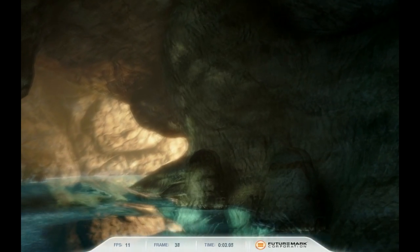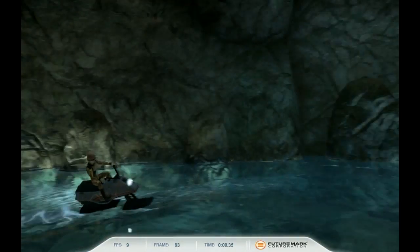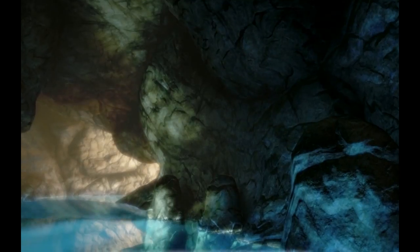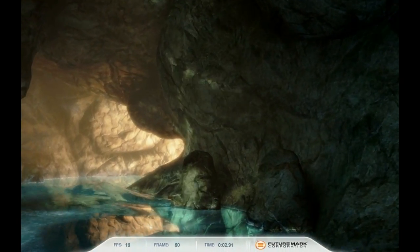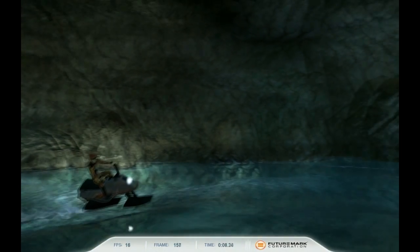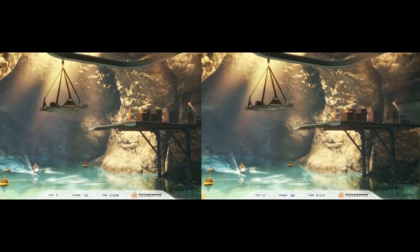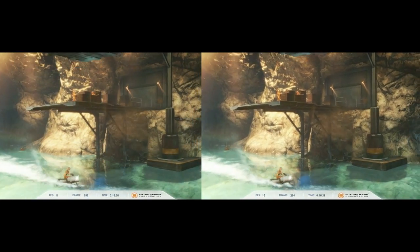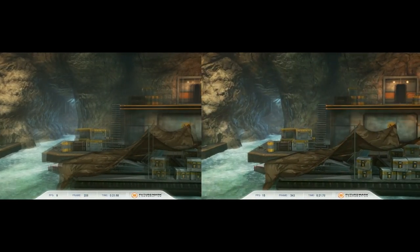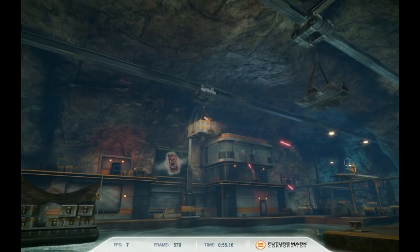So here, first benchmark of the day. On the old card, the 3D Mark Vantage Test 1, and as you can see the frame rate is dipping way below 10 frames per second, whereas on the new card the frame rate starts at 20 frames per second and stays well above 10 frames per second. It goes to the teens, but never hits below 10. And here you can see on the left the 4870, on the right the 5870, and you can see the difference in frame rate.